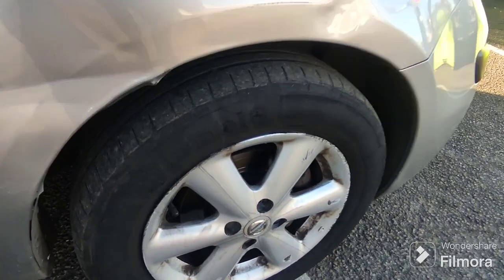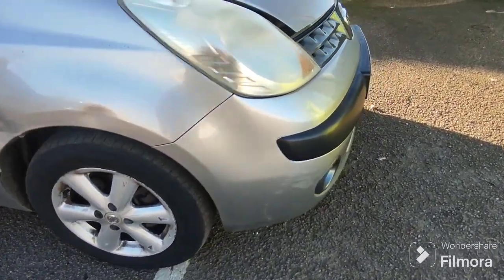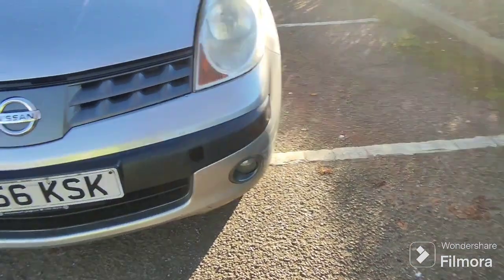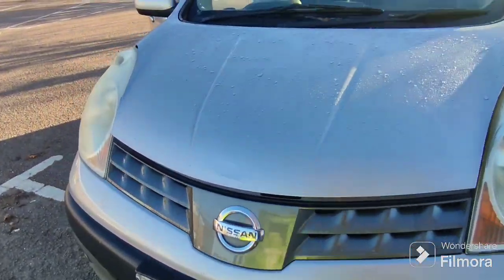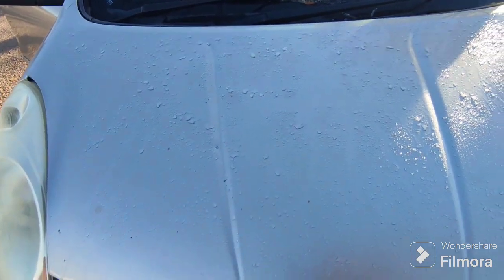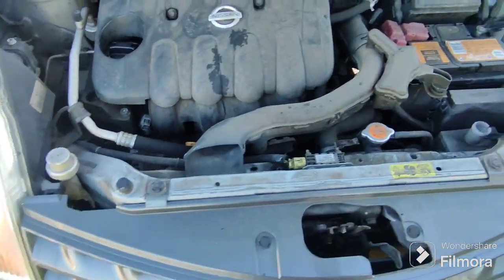And then these Continentals, no, they're gone. So it needs 3 tyres. The brakes seem okay. Some small scuffing on the sides there. Scuffing on this side as well. So yeah, it's a bit of a battered example, shall we say. But for anyone who needs an ATB car with no fuss, it's not bad at all.